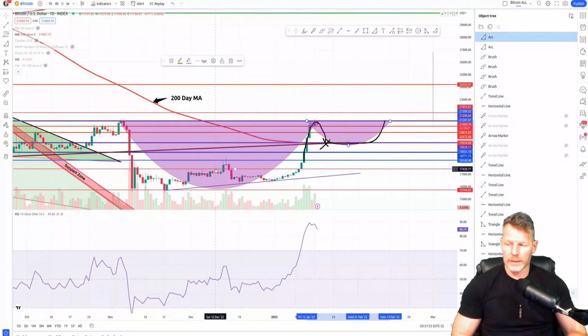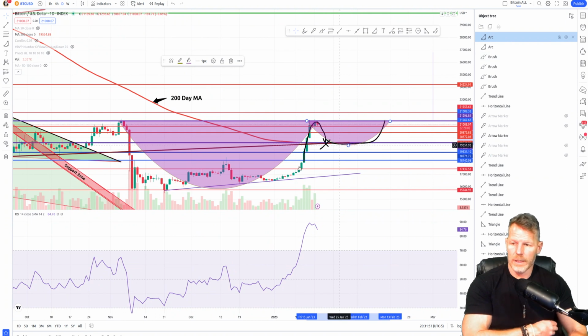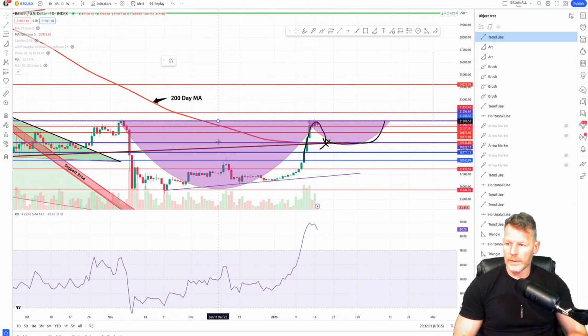This would be technically perfect. That handle looks to be 1/3 the depth of the cup. And should that be correct, should I be correct in that prediction, we will form another cup and handle pattern. A breakout of that neckline would take us to 27,000 or higher.